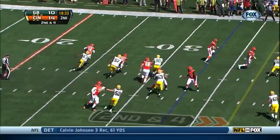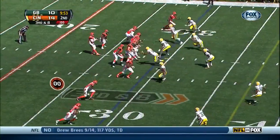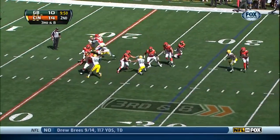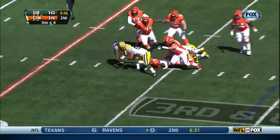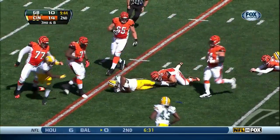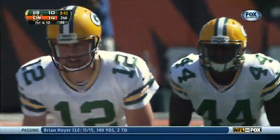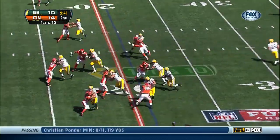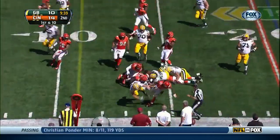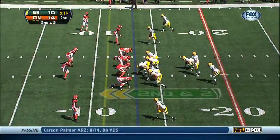Second and four under pressure from Jennings. Got it. On third down, he's still on his feet. And now the ball's out again. Picked up by Green Bay. And now here's Green Bay in a position to take the lead. They hand to Starks. A nice run on first down against Mike Zimmer's defense. A good job.